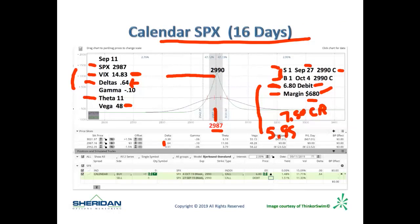Because it's cheaper, right? It's going to be more expensive if you have 2 weeks between the long and the short. More expensive if there's 3 weeks between the long and the short. Just want to give a cheaper example, just see that you can do cheaper examples, and it's still a good calendar. Maybe someone with a smaller account.